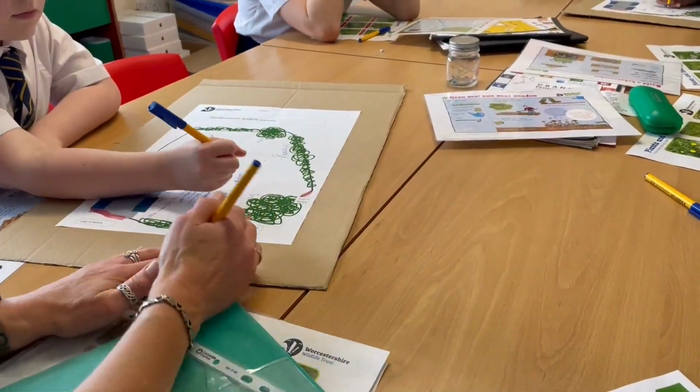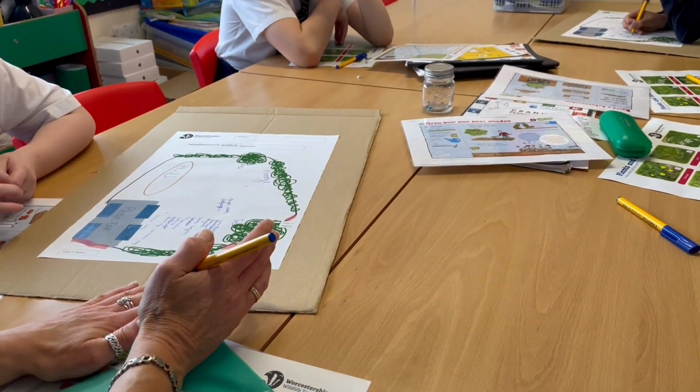So the children have been looking at whether we could build some bug hotels, maybe put some log piles, something called a stumpery, which is really good for beetles, anything to increase the diversity of the space that's available.